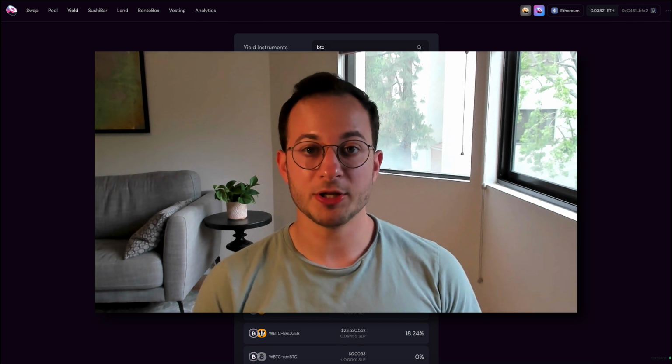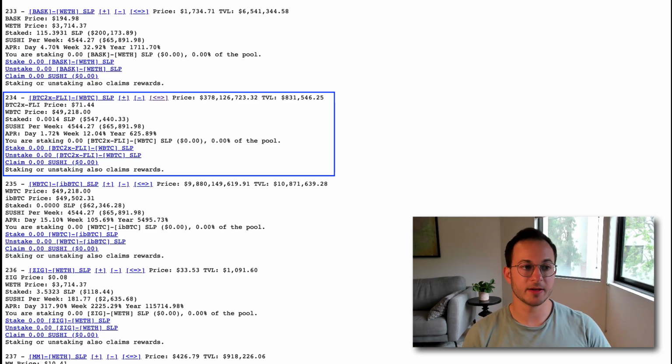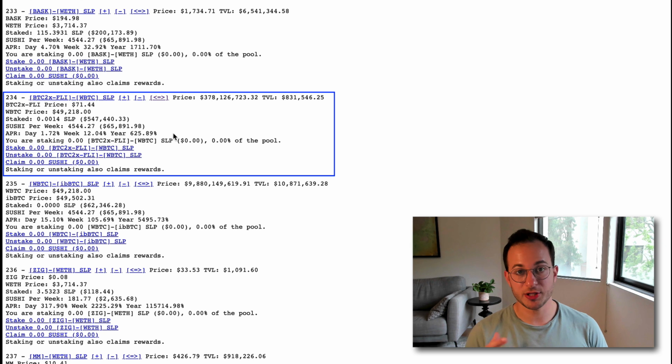Again, in that previous video, I showed you how you could calculate that yourself and model out a few different scenarios. So in addition to SushiSwap's interface, I'm also going to link the vfat.tools interface below, which is a bit easier of a calculator to see how much you'll be earning through this strategy. Now, as you can see here, there's the BTC 2X Flexible Leverage Index WBTC Sushi pair. And you can see the daily, weekly, and yearly return. So the daily APR is 1.72%, the weekly is 12%, and the yearly is currently 625%. Again, these are pretty wild numbers. I do imagine that will go down as more TVL enters the pool and as more people see this video. But definitely check this out at the time of when you watch it. Again, the link to this is going to be below.